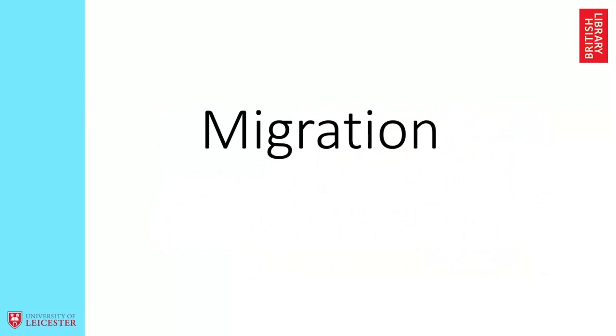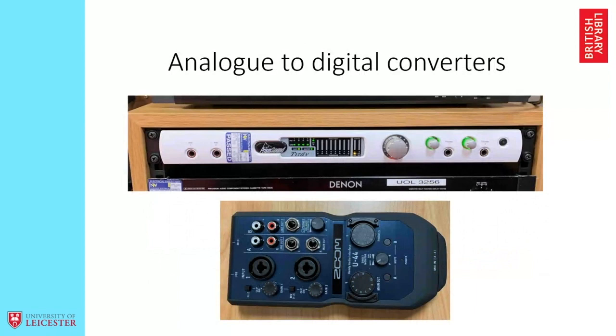So I'll move on to migration. This is the equipment that's used for actually digitizing the audio. What we've got is an analog to digital converter, and this one's ours. It was bought by the British Library for a cost of over £3,000.